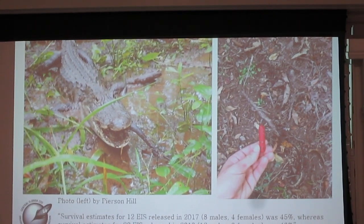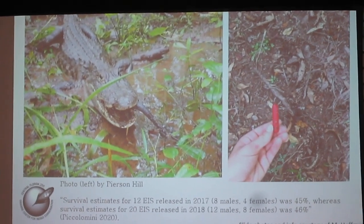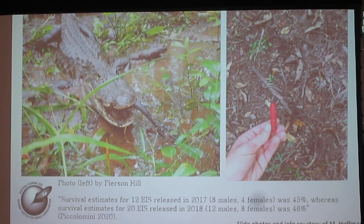Survival estimates: the first year we were monitoring them, there were 12 indigos released that year. Just under half survived. The second year, 20 were released, just under half survived. So about half are making it, not quite half. And we don't know if these numbers are skewed. This is sampling bias, getting into research and that kind of stuff. We're only finding those that have radio transmitters in them. Are the radio transmitters causing something that makes them not behave quite normally and allows them to die easier? We don't know. So that was only done the first couple of years, but we don't do that currently.